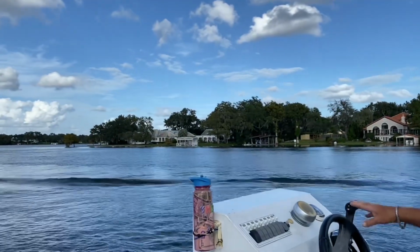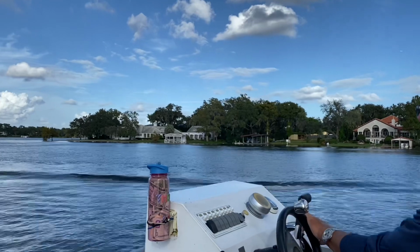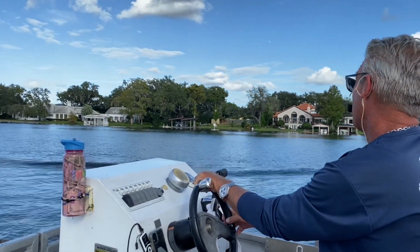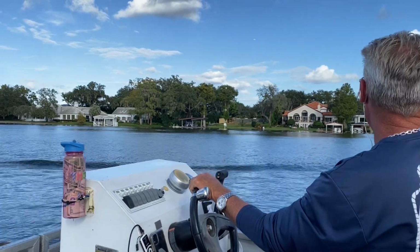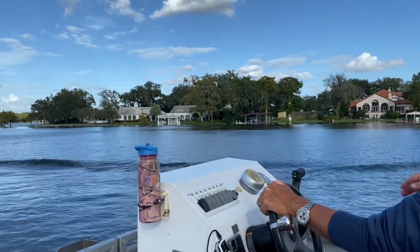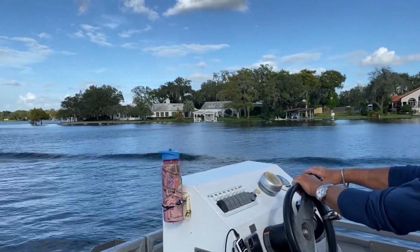White roof. That home was built by Winter Park's most famous architect. His name is James Gamble Rogers. He's built many homes in Winter Park, and many of them on these lakes. I'll point out several more as we go on the tour. But the home on the right was one of the last homes he ever built. That was built in 1958. He built that for the Rich family.